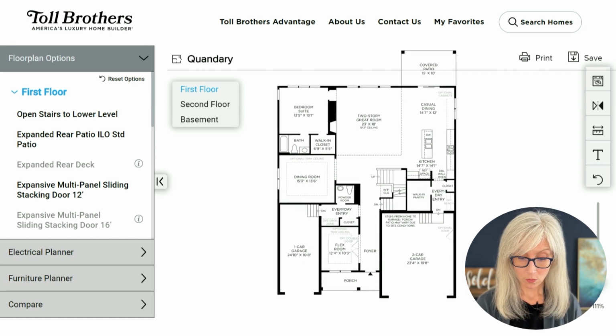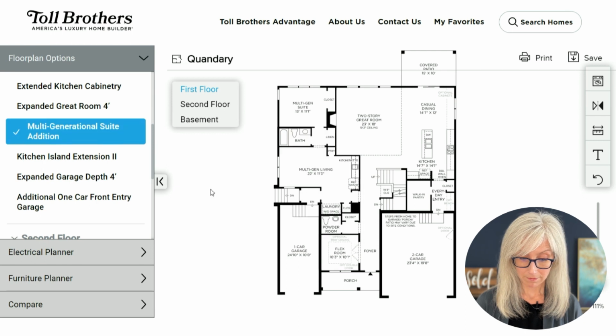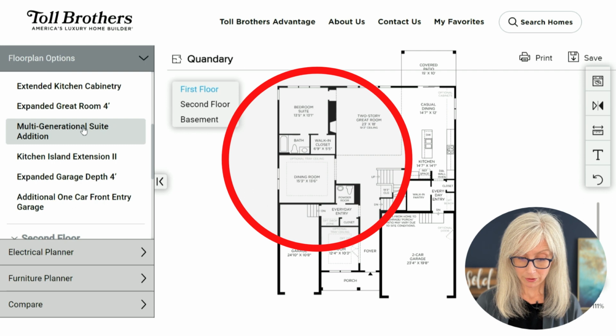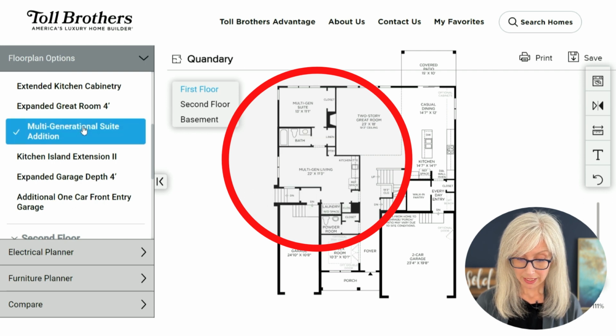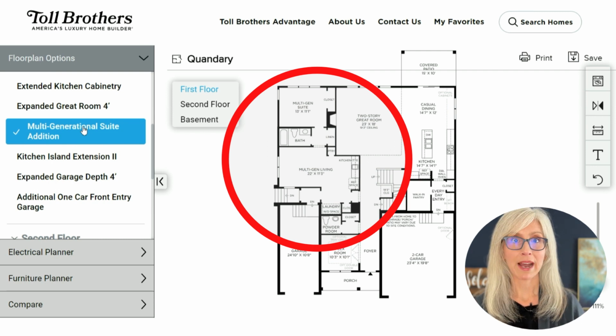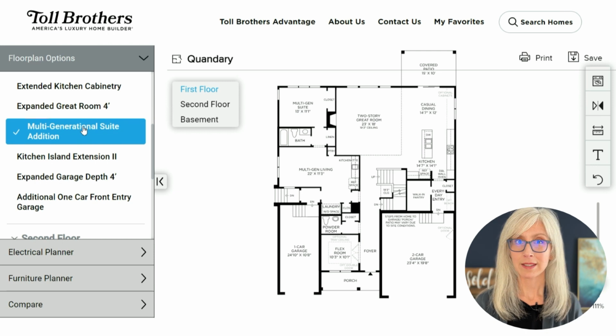And you'll get to see where they're going to put that multi-gen suite, okay? So you'll see it goes right there. Let me unclick it for you. It covers up a bedroom suite and a dining room and turns it into a living room, a bedroom, bathroom, all that. So the formal dining room goes away and they convert that space. It doesn't really take away much from the rest of the living area. And then you have all the options to customize the rest of the house.